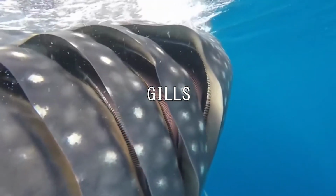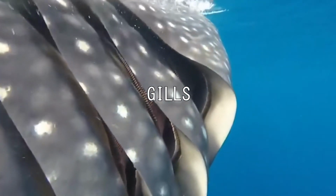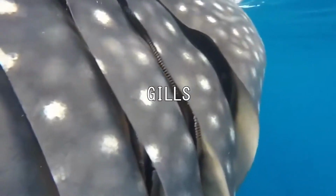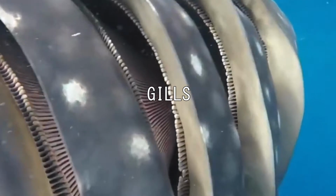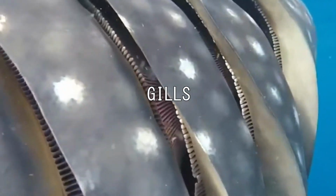Gills are what fish, amphibians, and some other animals use to breathe in water. They are a respiratory organ that extracts dissolved oxygen from water and excretes carbon dioxide.